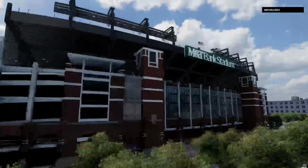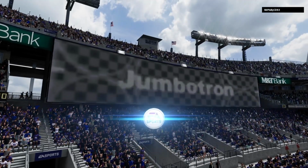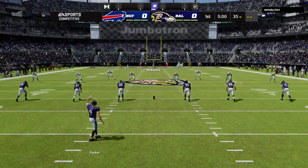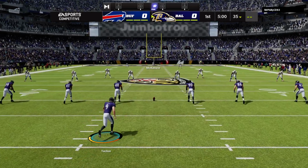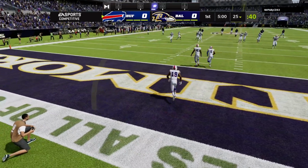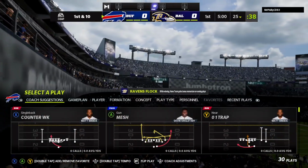NFL on EA Sports as we are in the inner harbor of Baltimore at M&T Bank Stadium. Here's a scene a short time ago. The Ravens introduced to this sellout crowd, and through a sea of pyrotechnics, out they came from the tunnel. We're set to go as the Ravens get ready to match up with the Buffalo Bills. And they will not get a chance to return this one as it's through the end zone for a touchback.